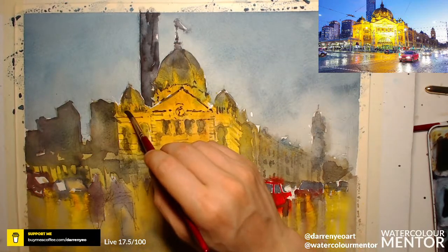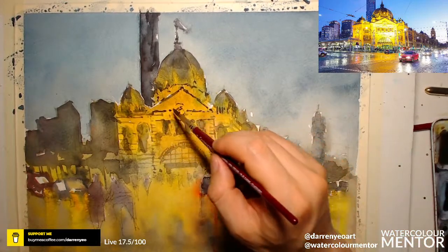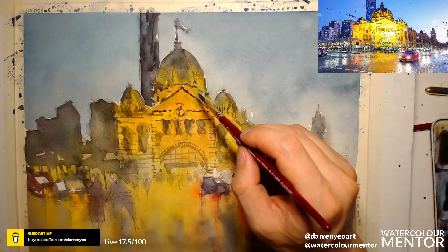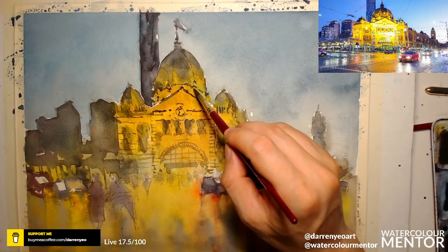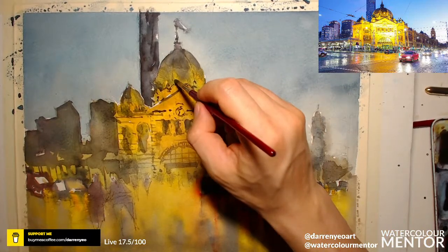There's a bit of a shadow up here, actually. I'm just kind of fiddling around a bit to create extra contrast and things.